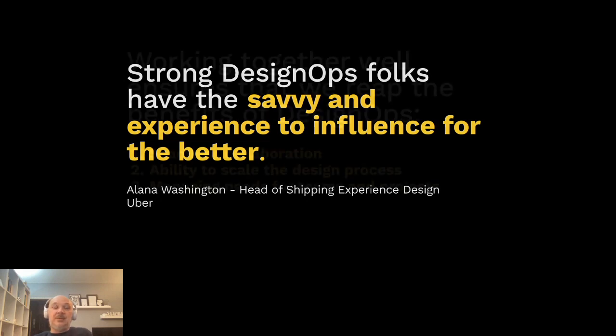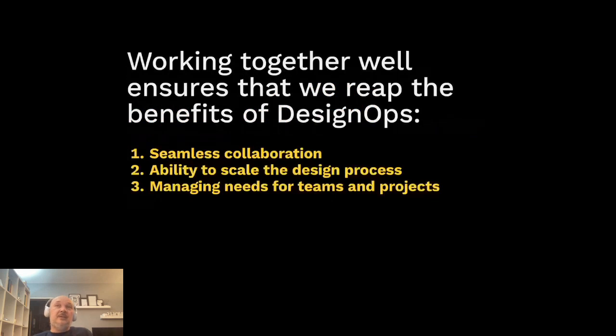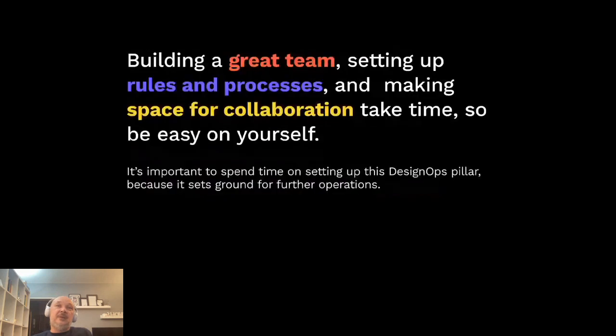But in order to maintain that, working together well ensures that we reap the benefits of design ops. And what are they? The seamless collaboration, the ability to scale the design process, and at the end, managing the needs of teams and projects. But building a great team, setting up the rules and process, and making spaces for collaboration take time. So be easy on yourself.